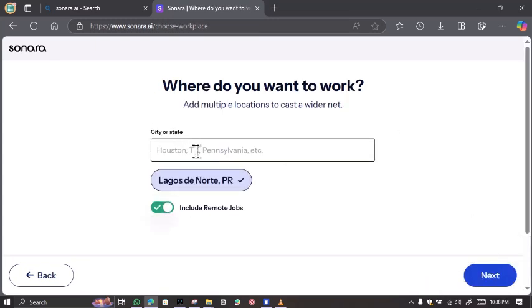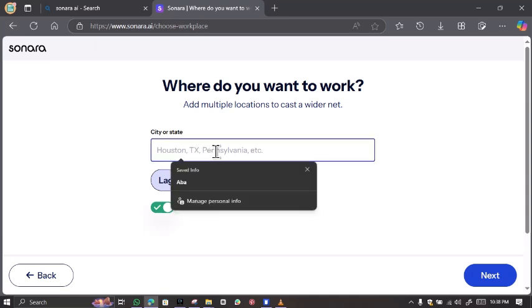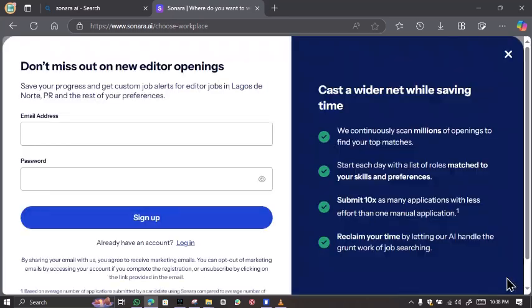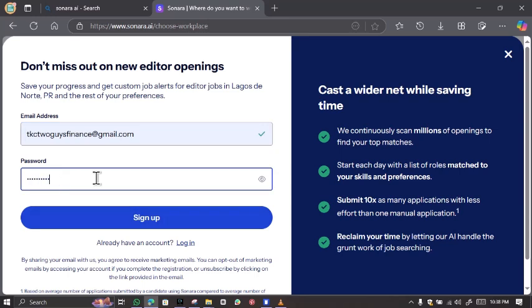City or state. You can add multiple locations to cast a wider net. So which city? Let's say I want, let's say, put it there. You can also include remote jobs. Then click on next. So save your progress and get custom job alerts for jobs in the places I chose. Put your email address, put your password, and then sign up.